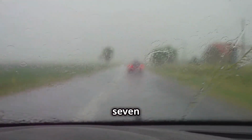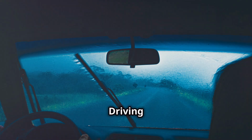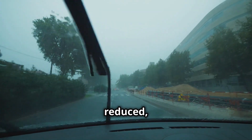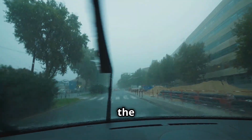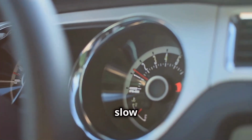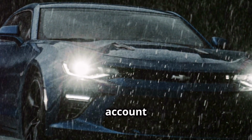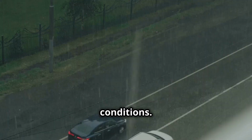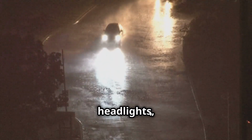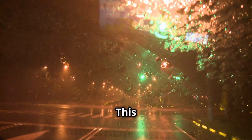Section 7. Driving in the rain. Essential tips for staying in control. Driving in heavy rain presents its own set of challenges. Visibility is reduced, roads are slippery, and the risk of hydroplaning increases. The first rule of driving in the rain is to slow down. Reduce your speed to account for the slippery road conditions. Increase your following distance to allow for extra braking time. Turn on your headlights, even during the day. This helps you see better and makes it easier for other drivers to see you.